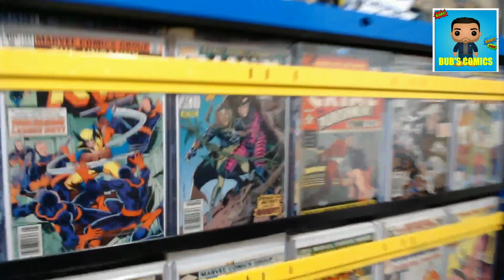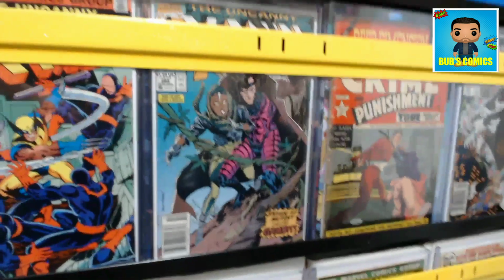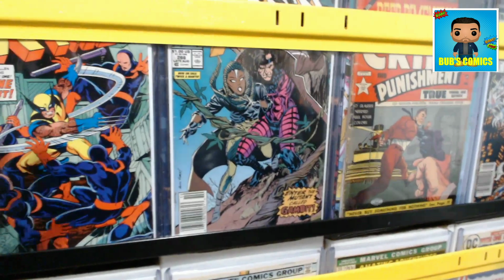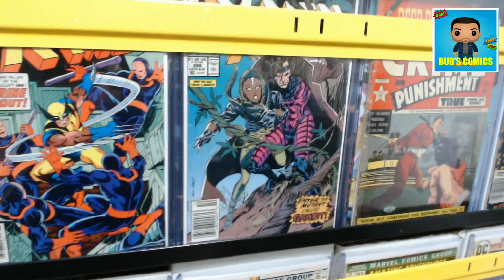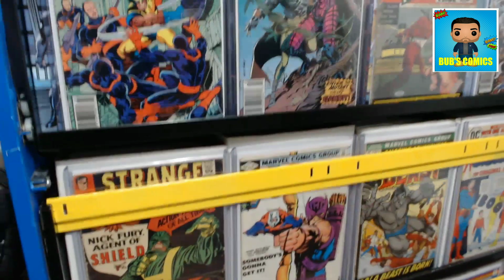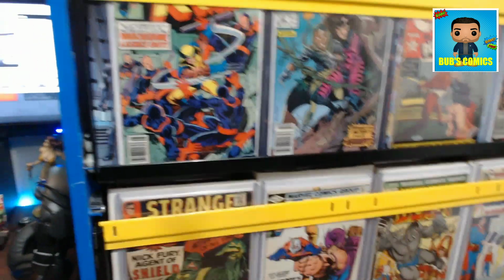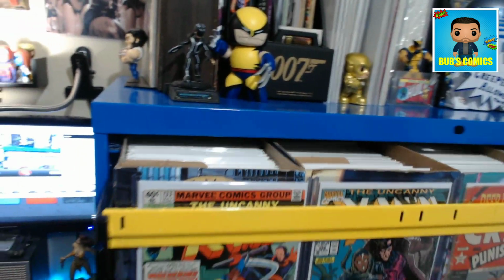Sometimes I pick up a book, like this one was in my last haul, so when I get a book that I'm really excited about, like Uncanny X-Men 266, I'll put it in these top loaders, and several other books. I picked this book up in the last haul too, so last week. So that's what I do with them also. So I put them there, and then the rest get filed into this sweet cabinet, and that's it.